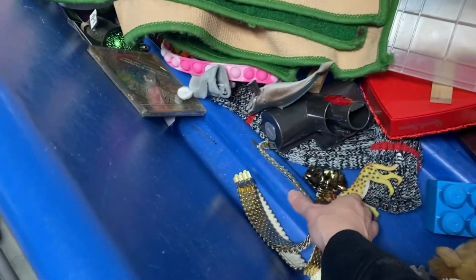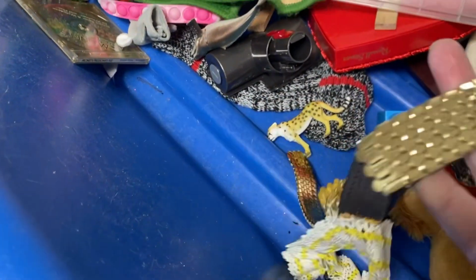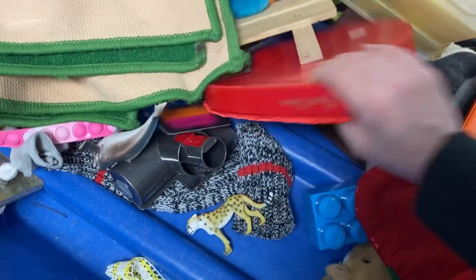Look at this belt I just found. It's like an old metal one. I don't know if somebody would want that or not, but I think I might get it to put in a grab bag or something.